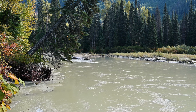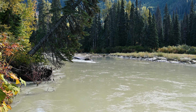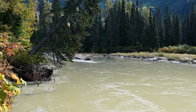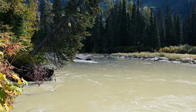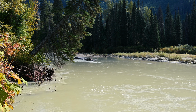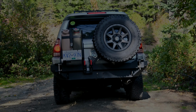So it turns out that Allison was absolutely right about the glacial flour, and I was wrong. Glacial flour, it turns out, is silt-sized particles of bedrock that flow into the water due to glacial erosion. Because the material's so fine, the water appears cloudy or even emerald green sometimes, as is the case in a lot of lakes and rivers in Canada. Anyways, let's get back to exploring, shall we?